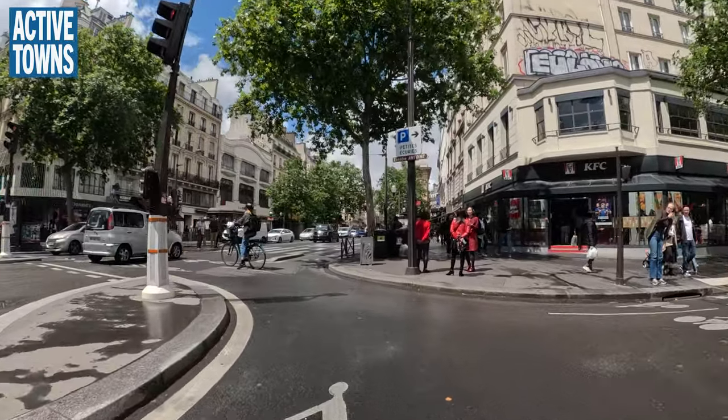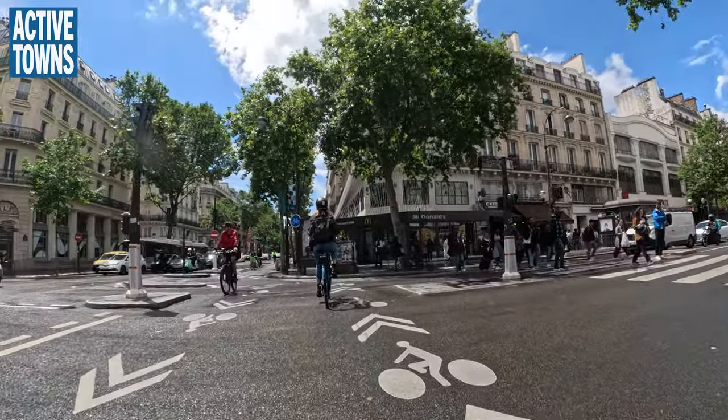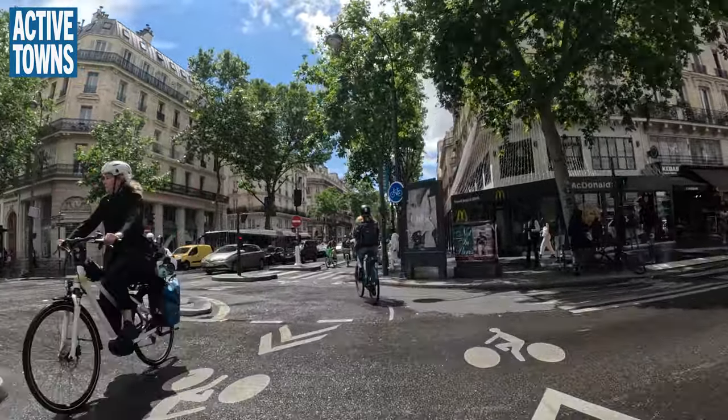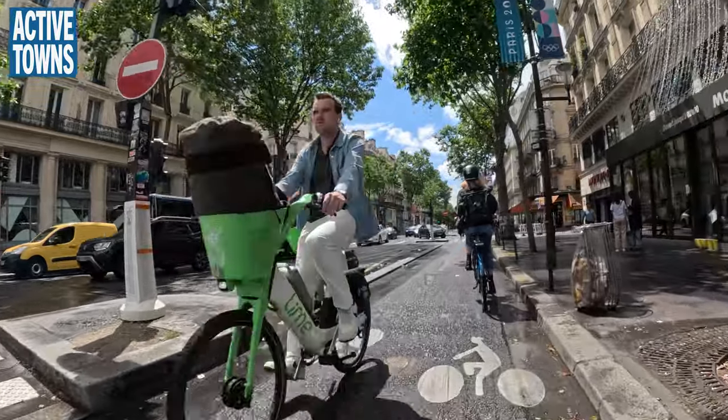Again, here is our intersection with our busy two-way cycle track, and we're gonna flow our way right on down to the Rue de Rivoli. So it'd be great.